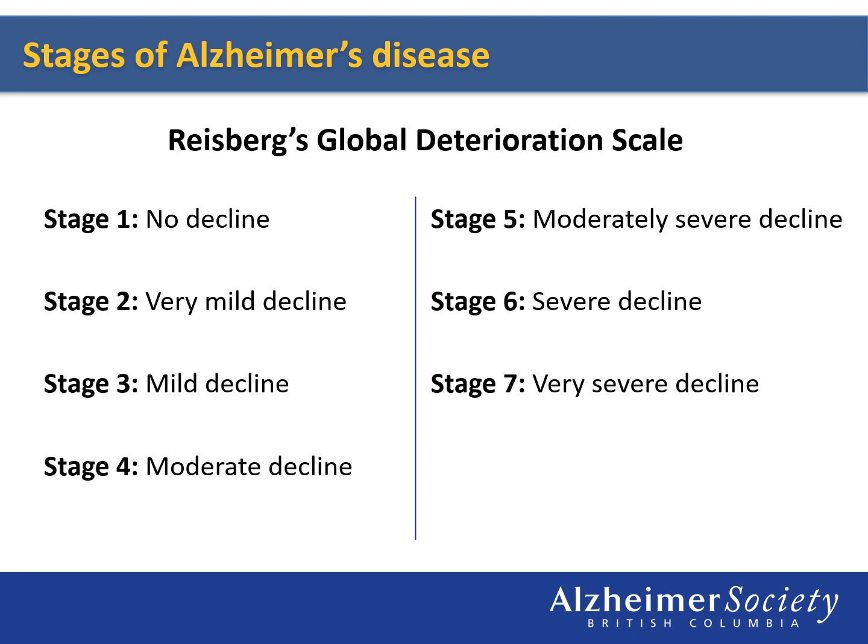Stage 5, moderately severe cognitive decline. The person needs help to choose clothing, likely needs prompting to bathe. This is considered moderate Alzheimer's disease. Stage 6, severe cognitive decline. Generally, the person has a loss of awareness of recent events and experiences. They require assistance in bathing, and it isn't unusual for a person to have a fear of bathing. They have a decreased ability to use the toilet, or they may be incontinent. This is considered moderately severe Alzheimer's disease.